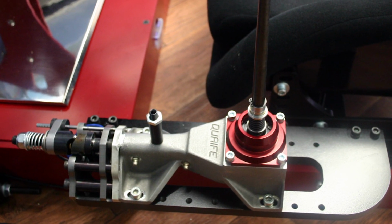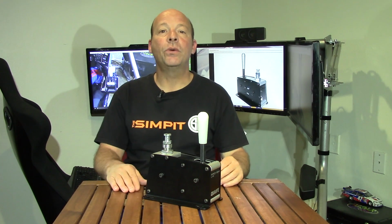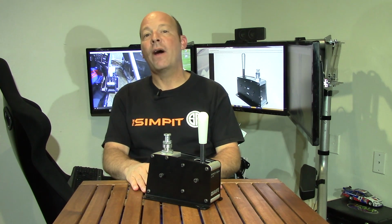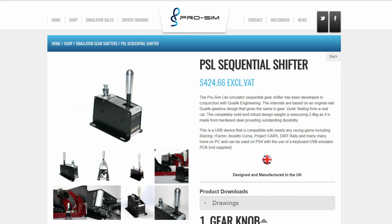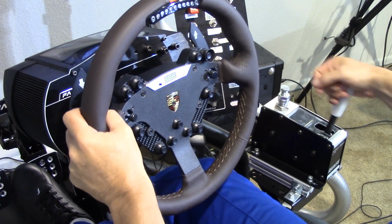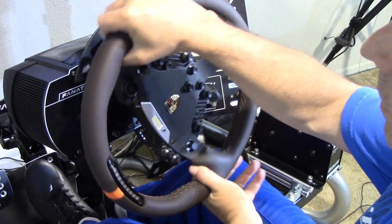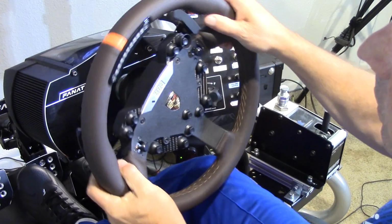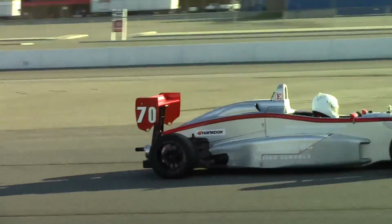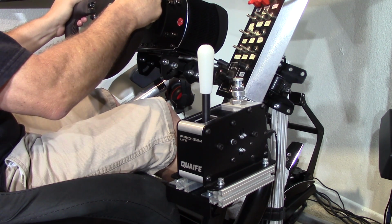Neither of which I have tested. But for people who are looking to accomplish number one and number two and add a sequential shifter to their sim racing experience, well then I don't think they're going to find that price too obscene to accomplish that goal. For me, it was a pleasure to drive this shifter. I enjoyed the loud audible clunk that some people might find too loud. I loved the heavy resistance that reminded me of the Alan Berg open wheeler that I got to drive. I enjoyed the added realism of using a shifter despite it maybe not being the fastest way around the track.